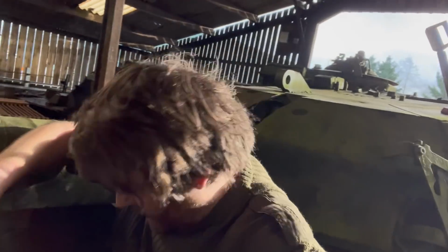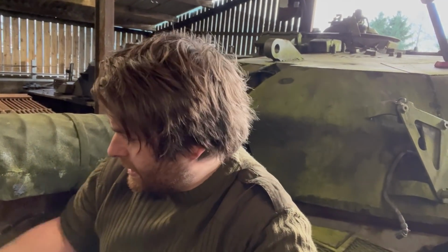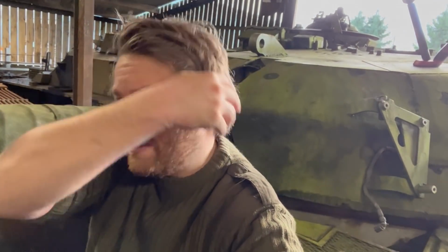Option three, which is the one I like, is that we try and make a hydrostatic Chieftain. So the idea behind that is we would put some hydraulic final drives off a big excavator, tie them into those final drives somehow. We'd have to do some engineering on that and make it work.